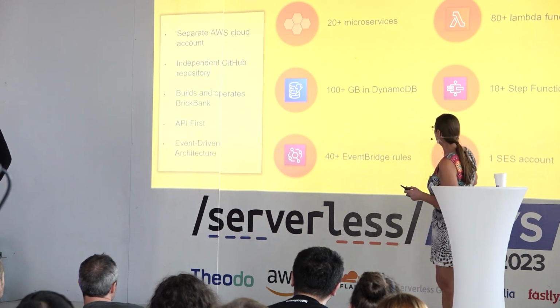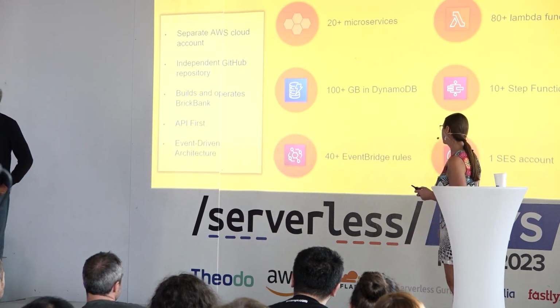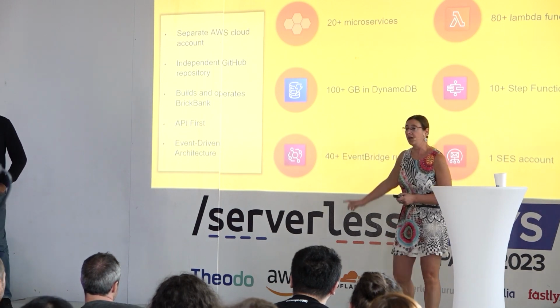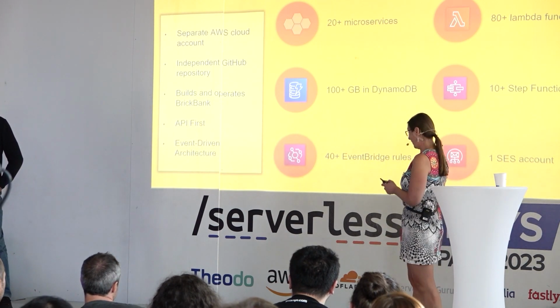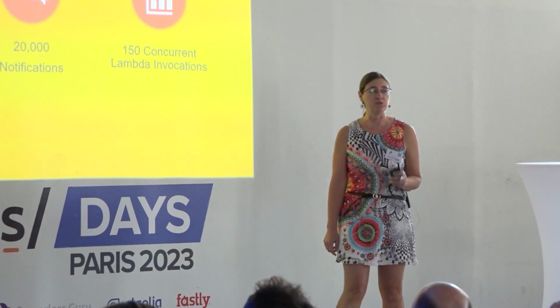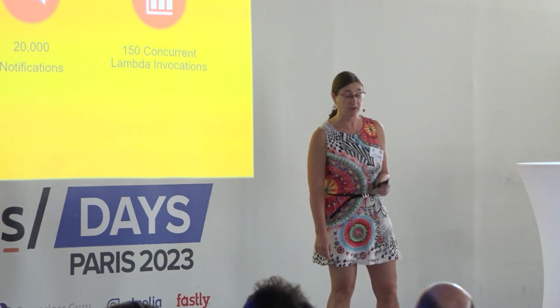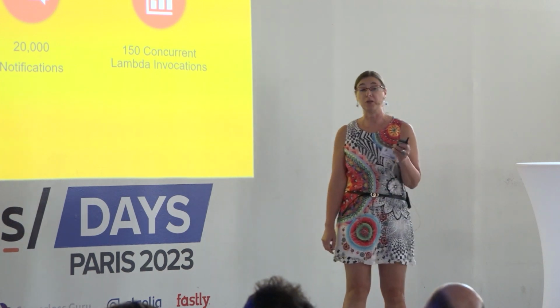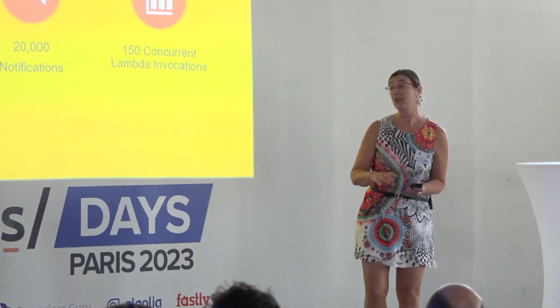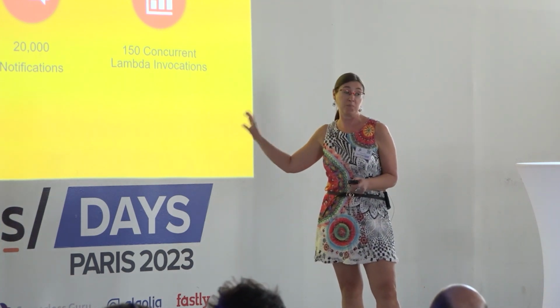This is some of the things that are inside our BrickBank service. I'm just going to point out the number of EventBridge rules is over 40, and it keeps going up. And just to give some context, here we have some metrics about traffic we get per minute. Just bear in mind, this is payment traffic. This is not Lego.com. So if somebody comes just to check out what we released yesterday because they were asleep when we did that, or somebody decides I'm going to add this to the wish list and wait for payday, none of this is reflected in these stats. This is just payment transactions.